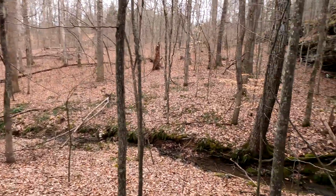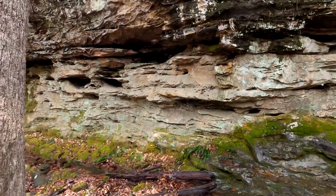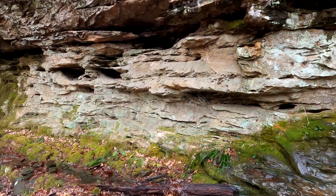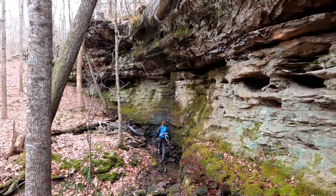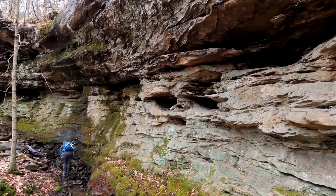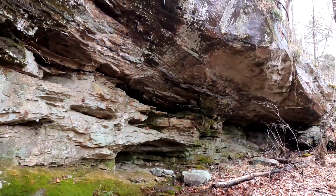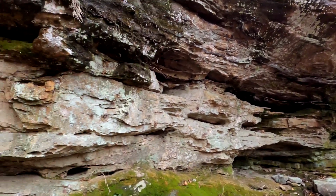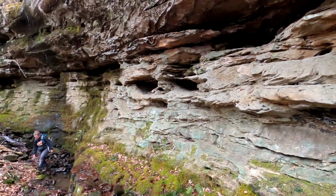Yep, we never really would have known this was out here if we hadn't just kind of explored. Here it is. Whole cool little area. There's a little fire pit in the little thing. So someone's been here.